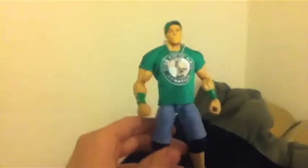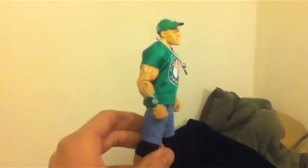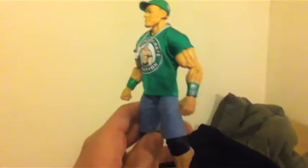But the Toys R Us is having that buy one get one 40% off sale where you get the free Triple H. So I picked up this John Cena, first John Cena figure I ever bought. Figured I might as well, right? He's from the John Laurinaitis Build-A-Figure wave, so I got the arms and stuff right here.